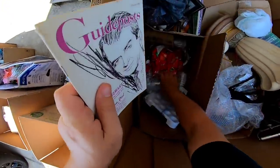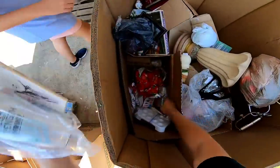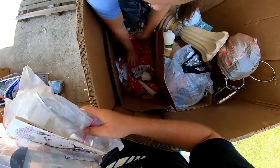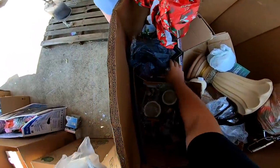Guideposts magazine from 1964. Publix cup. Oh, Tervis tumblers. Brand new Tervis Publix cups. Oh, awesome. There's a bunch of them. I say a bunch. There was two. Yeah. I was really. Look at all of them.